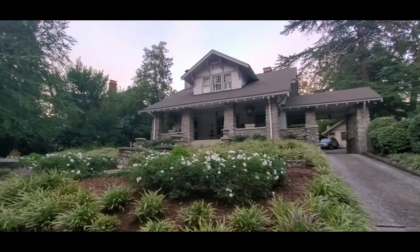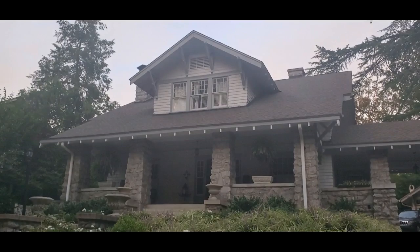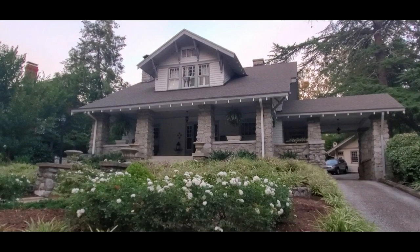This is the Mallory and Charles Benbow House, built in 1913. One of the earliest examples of craftsman in Greensboro. The craftsman bungalow style began in Southern California, where South Asian and East Asian features blended to create an exotic and innovative style well-suited to sunny climates.